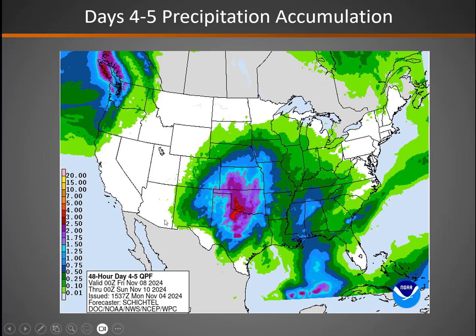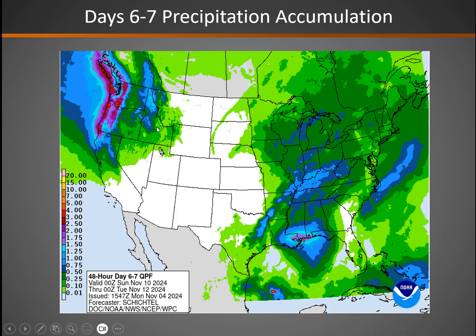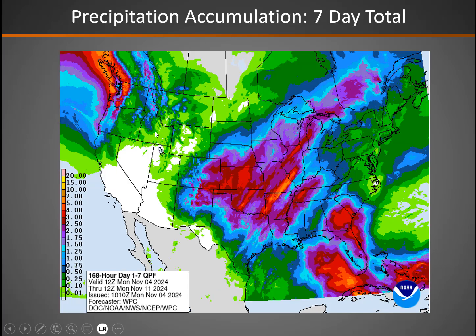Precipitation accumulation, this will be a Friday to Saturday night, pretty dry for the area. And then by late Saturday night into early Tuesday, day 6 and 7, we see the leading edge of that next storm system with light to moderate precipitation across northern and western portions of the geographic area. 7-day precipitation totals through here, covering most areas except for most of Nevada, which stays dry.